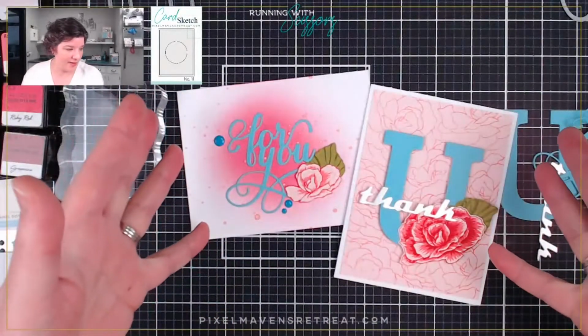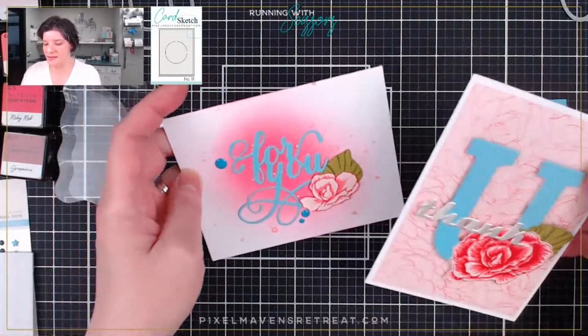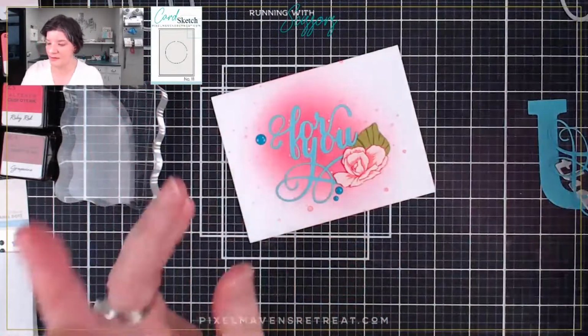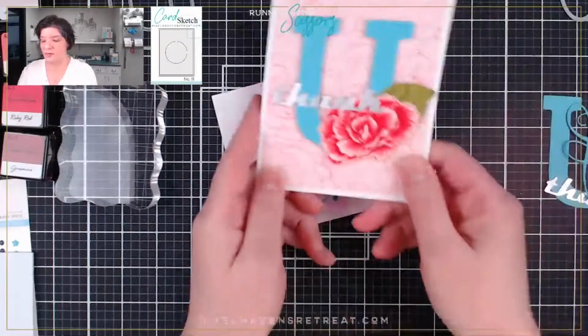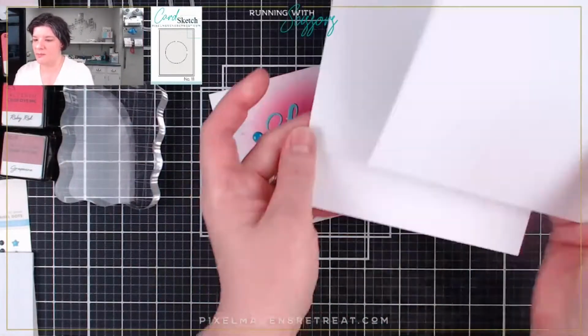Okay, so guys, here we go. Super simple. Let's start with the simple one, and then we'll move into this one. They're both actually pretty simple.